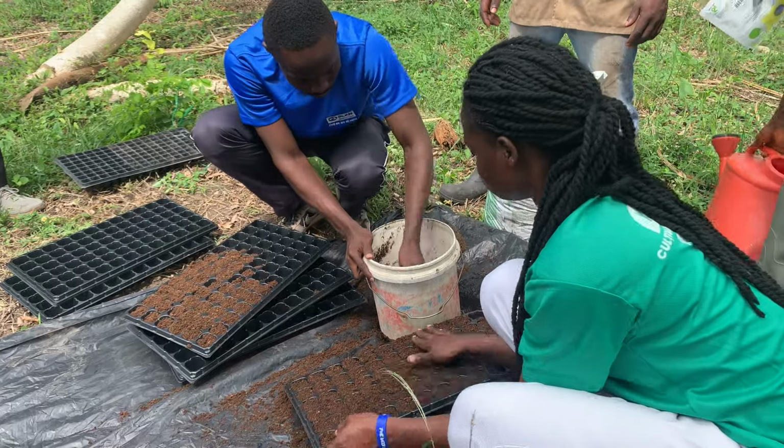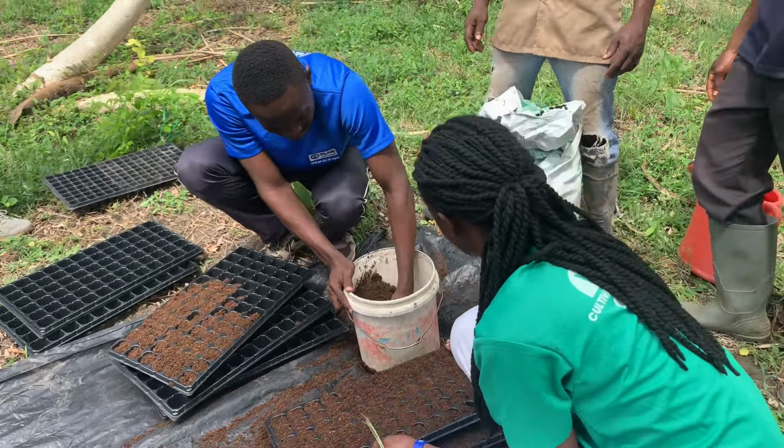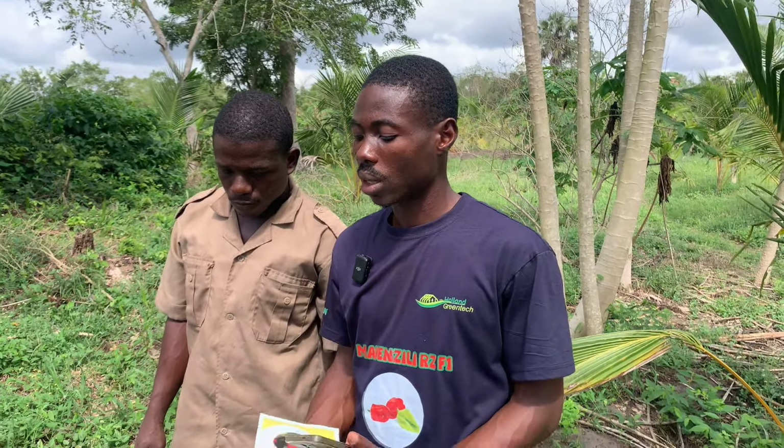Okay, so as we are draining, before you go for the seed tray, you have to know the quantity, your land size. That will inform you of the number of seed trays you go for. With this demo, we are using 500 meters square. That is, it will either be 20 by 25, that will give us the 500 meters square.